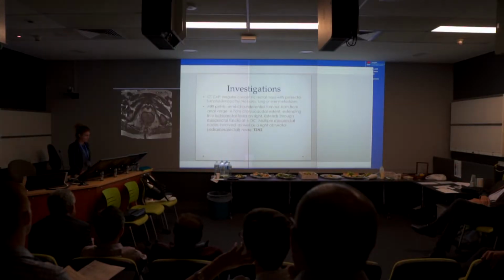So this gentleman essentially was staged as T3 N2 on the basis that he had multiple mesorectal nodes involved. He also had some pelvic sidewall obturator nodes that were abnormal looking on the MRI scan, and quite deep penetration through into the mesorectal fat makes him T3 disease. I don't know why it's backwards, I apologise for that.